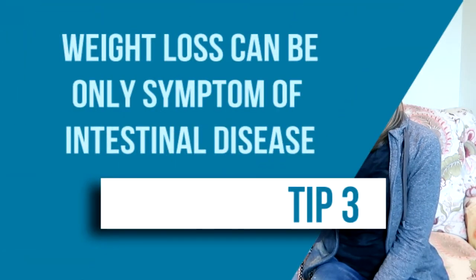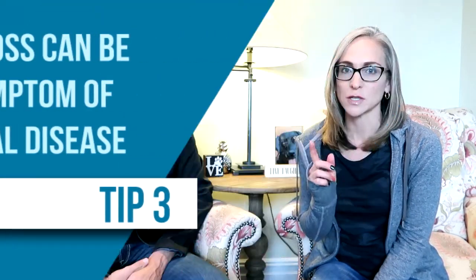So the third thing that you should know about weight loss, and we're going to talk about one specific one because I think this can be really confusing for dog and cat owners, is gastrointestinal disease or intestinal disease. I see a lot of cases that come to me for weight loss, and they've already been to a general practitioner and they've had an exam and blood work and urine testing, and they've ruled out all the honestly easier things that you can look into.